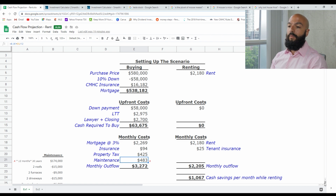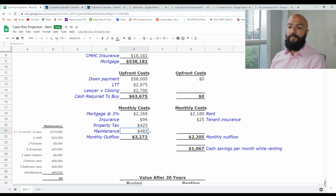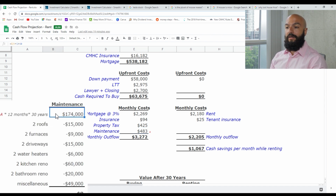Now you're probably wondering, what does $483 a month get me? Well, I broke it down over here. If we take 30 years of spending $483 a month, it's around $174,000. But what does that give you? It gives you two roofs, two furnaces, two driveways, two water heaters. You can renovate your kitchen twice. You can renovate your bathroom twice. After all of that, you're left with $49,000 to adjust, fix, upgrade, anything other than what I just mentioned. If you need more than $174,000 on a house, maybe you just bought a lemon.